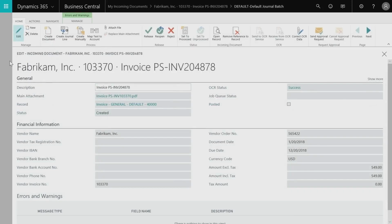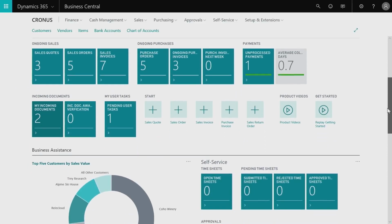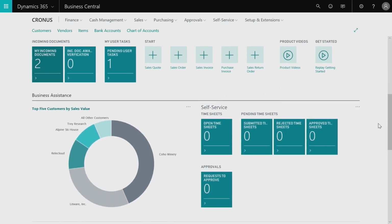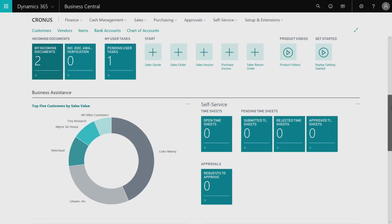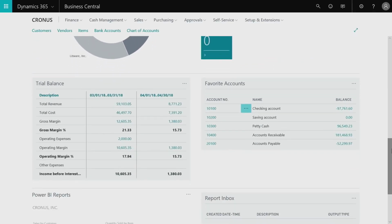So I'll go back to my role center again. I'll basically just look for further information. I can see here it's been updated with live data. When I've changed something in the system, my top 5 customers are now updated. I can see whether there are any approvals for me. But I can also see the trial balance directly from within my role center and see if there's anything I need to pay attention to today.